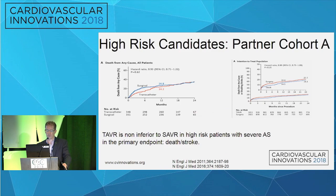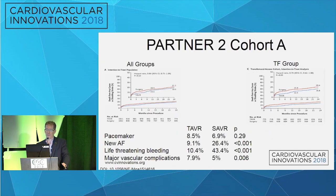In the high-risk individuals, they're non-inferior to surgical valve replacement in the primary endpoint of death and stroke, with a potential slight advantage in the lower-risk individuals, as you can see further. And finally, in the intermediate risk patients, you'll see that there's, once again, non-inferiority from a perspective of SAVR versus TAVR. However, in the transfemoral cohort, there is definitely suggestion that there could be a survival advantage from the transcatheter valve replacement. All in all, you can see that the vascular complications are not necessarily insignificant, but they're much lower today than what they were when we started.